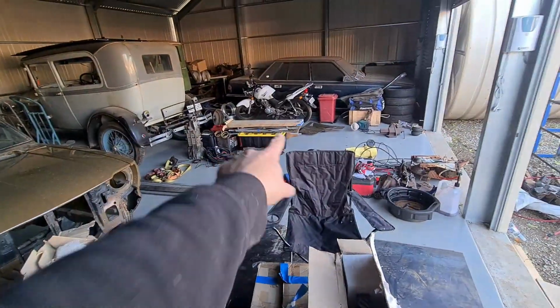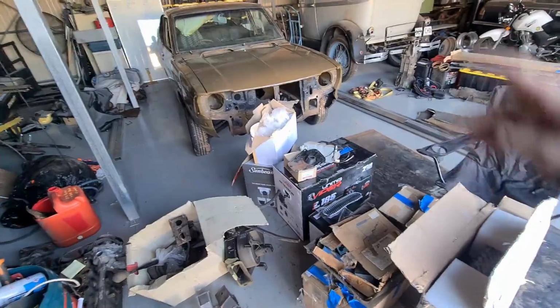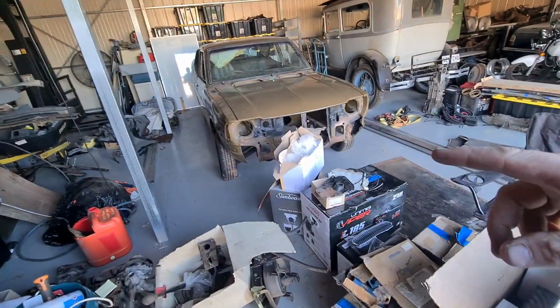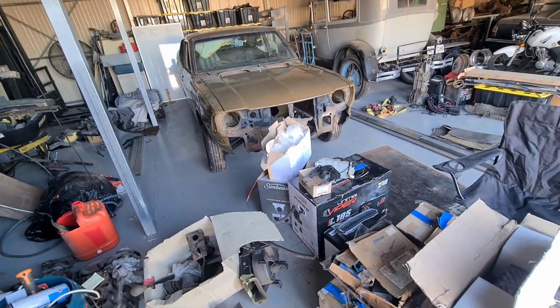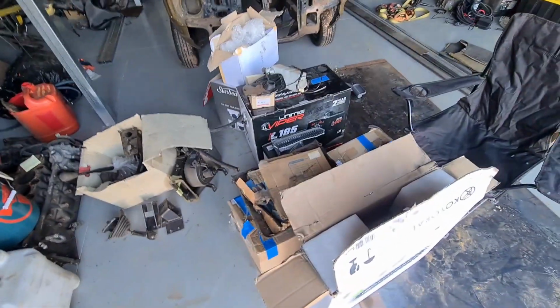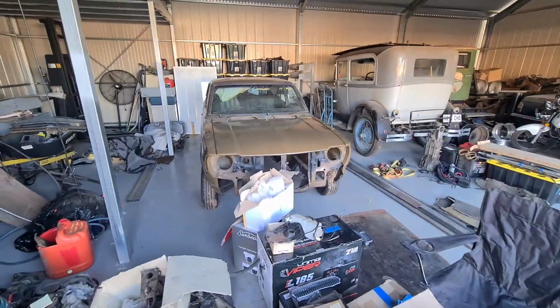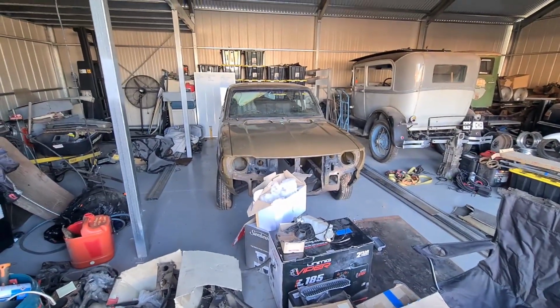And all of that stuff and the things I left at his place. I left a rear window, the bumpers, the stock tail shaft, and a few other little bits and pieces that wouldn't fit in the truck, but most of it's here. I'm so happy with my purchase. This is a great day.